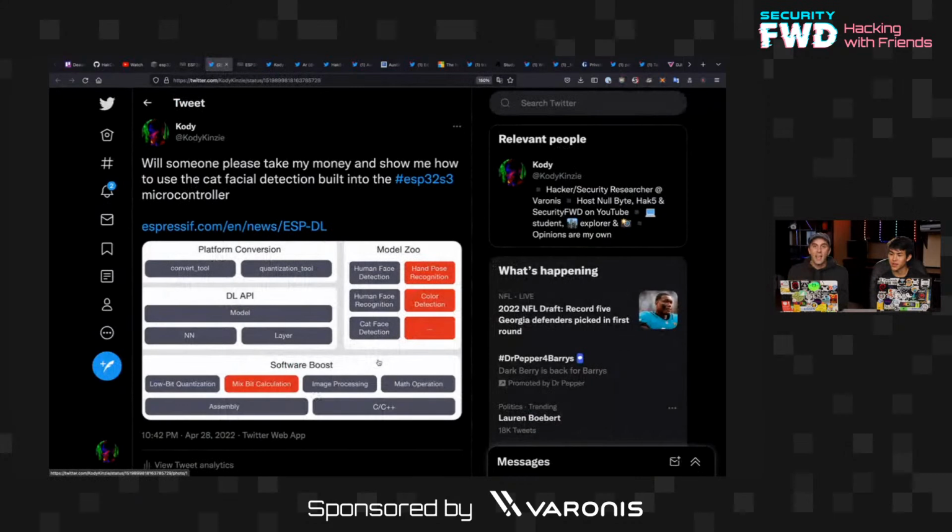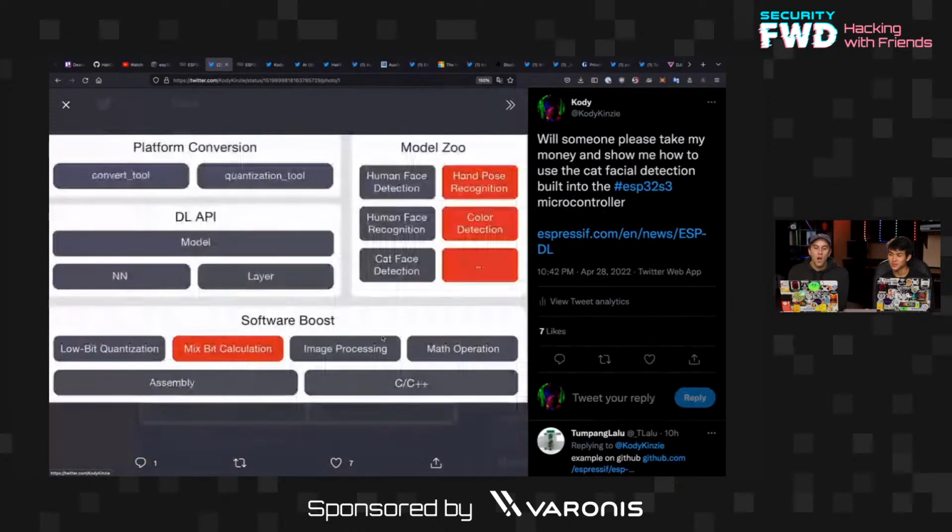It has things like AI, or machine learning models, built into it, including a cat face detection system. I'm not making this up. So that's a feature that everything needs to have on it. Exactly. So this actually innately will allow you to program in applications that do cat face detection. I'm not making that up. That was a primary focus of the developers, was to include this model. And of course, they have other stuff like human face detection, color detection, and hand pose recognition. But who wants any of that stuff? Really, it's all about the cat face detection.